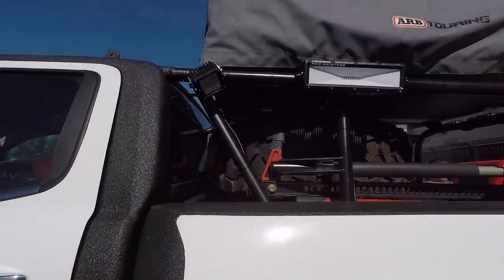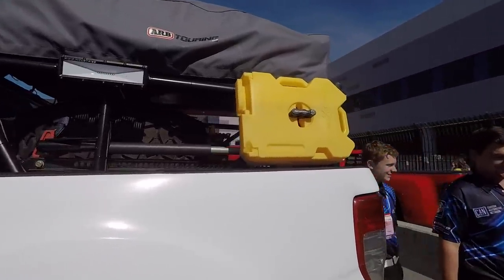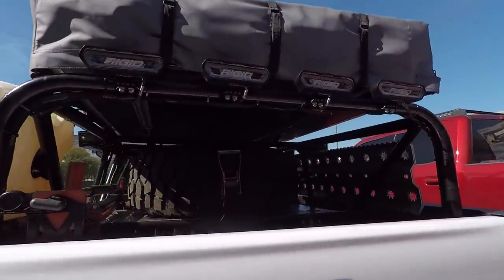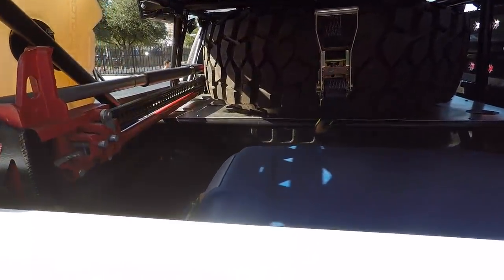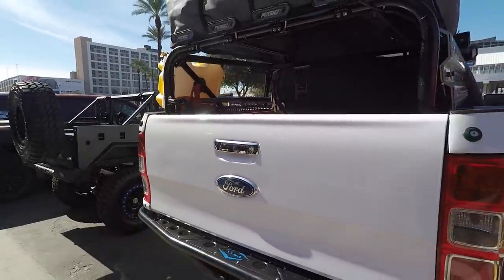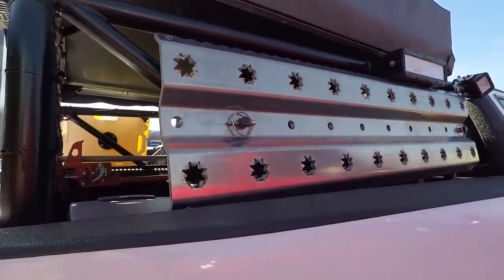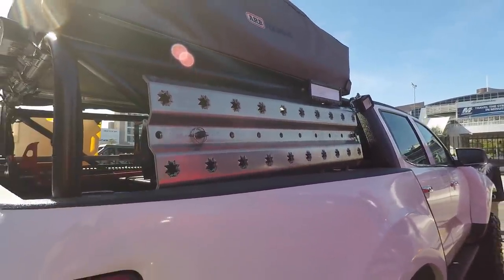Truck bed cage, Rigid Industries LEDs. Some roto packs, ARB rooftop tent, a whole bunch of LEDs back there, full size spare. I like how it's lifted up so you can still store stuff on the bottom. I think that's an ARB cooler in the back. High lift jack. Check these recovery ramps out. I haven't seen these before. Maybe they're custom made for these guys. I don't know who makes them. It's got an A on there. I don't know who makes those.